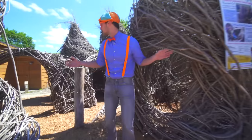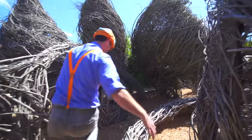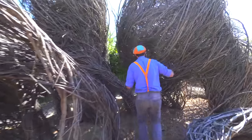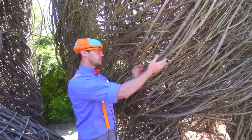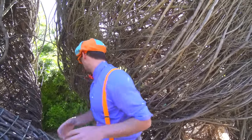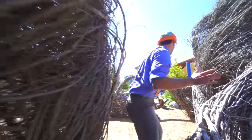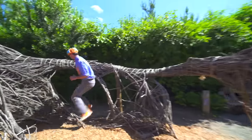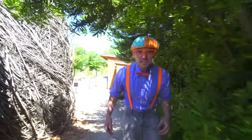Look at all these sticks. This is called Raccoon Run. Come on. Whoa. Wow. This is some beautiful art just made with sticks. Whoa. Oh, we're kind of trapped in here. Come this way. Come through here. Whoa. What's this over here?